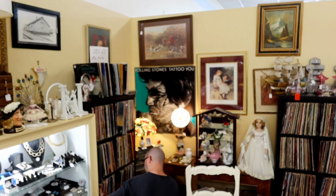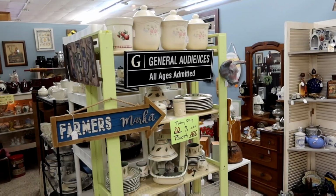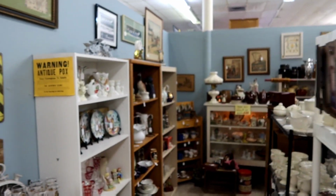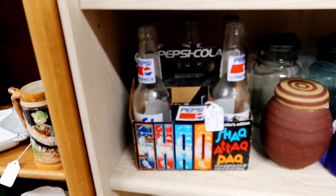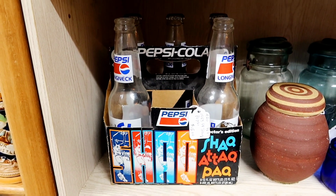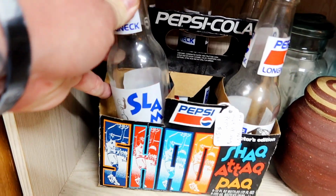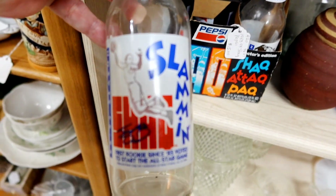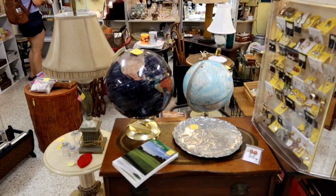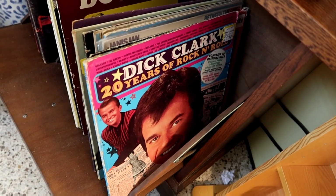Big Rolling Stones Tattoo You tapestry. Shaquille O'Neal Pepsi bottles. Shack Attack pack. If you're looking for any globes, this is your place. Some decent records.